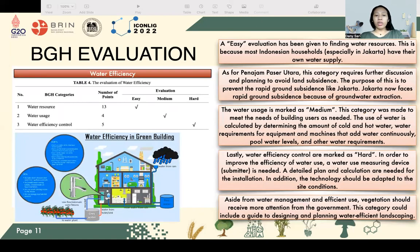And then for water efficiency, one is calculated as easy, another medium, and the other one hard. This is because to improve the efficiency of water use, a measuring device is needed. So a detailed plan and calculation are needed for the installation. In addition, the technology should be adapted to the site condition. So if we do not know the condition of the site, it's difficult to apply this. Aside from water management and efficient use, vegetation should receive attention, as vegetation is also one of the factors that produce water. So this category could include a guide to design and plan the water efficient landscape.